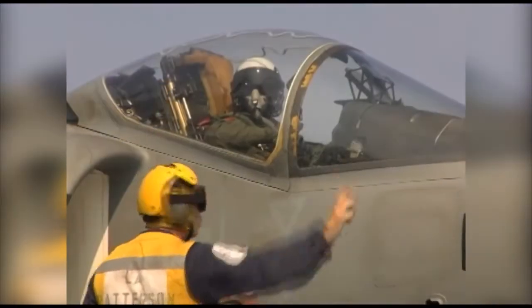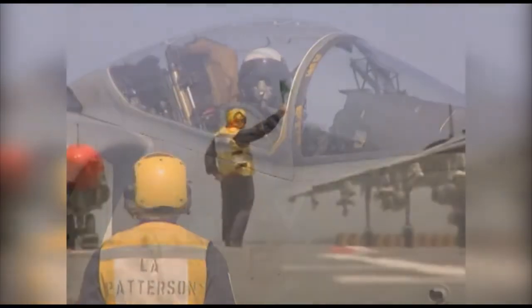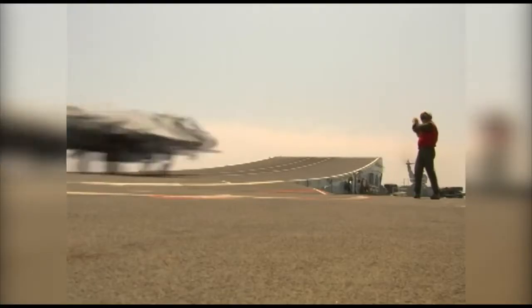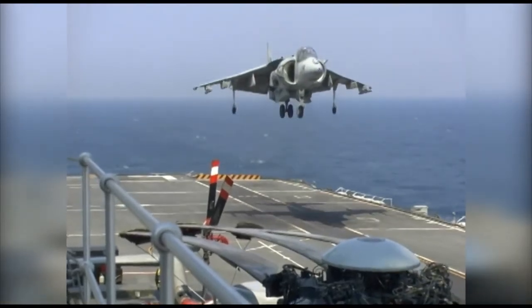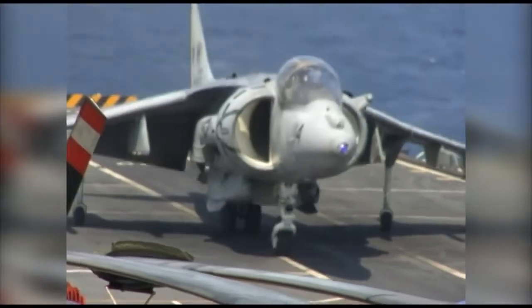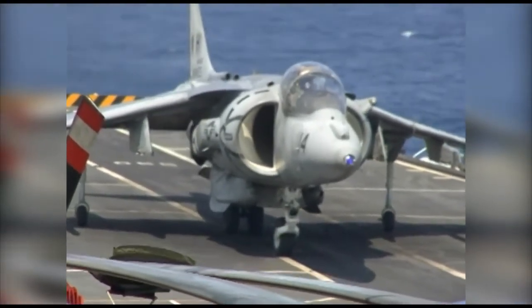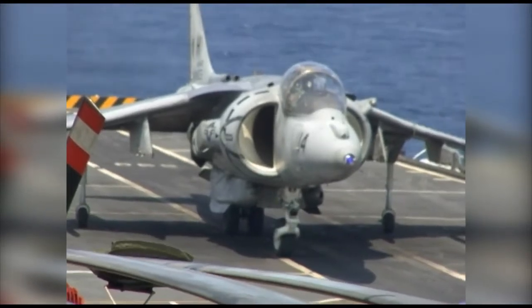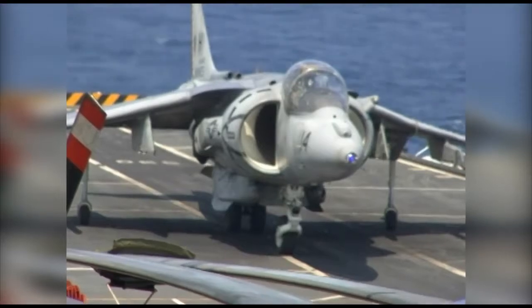But the Illustrious and her sister ships take advantage of the Harrier's ability to take off in a very short space. What's more, since the Harrier has the unique ability to land vertically like a helicopter, the British light carriers don't need tailhooks and arresting cables like their American counterparts. It's both a strength and a weakness, as the ship's limited number of Harriers cannot fly as far as American fighters do without needing to refuel.